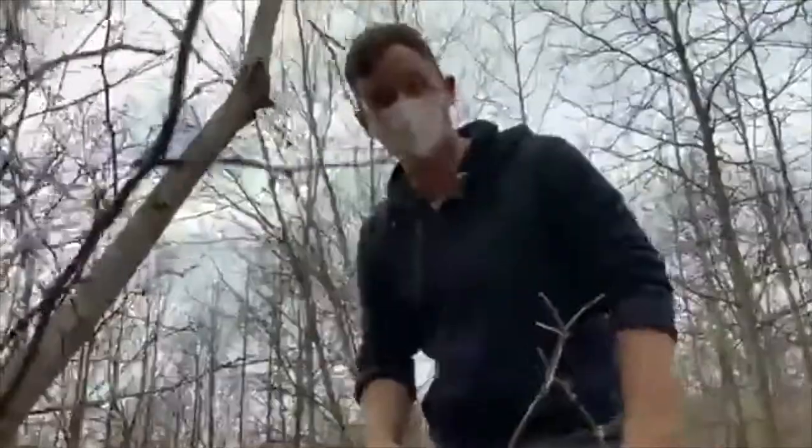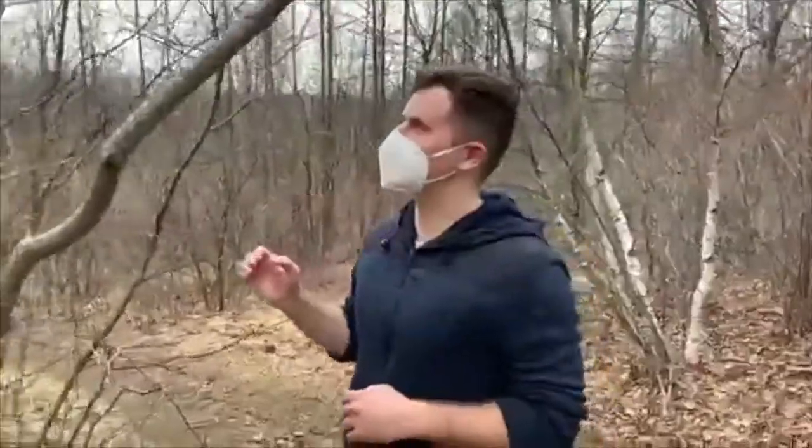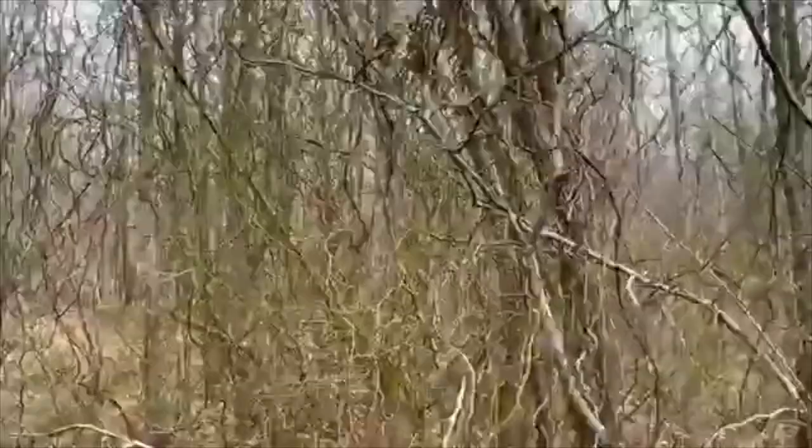I can't go too far in. That'd be a bad time. It does attach itself to bigger trees like this. It does need bigger trees to capture the sunlight. But it does have its values, so it's not totally a bad thing.